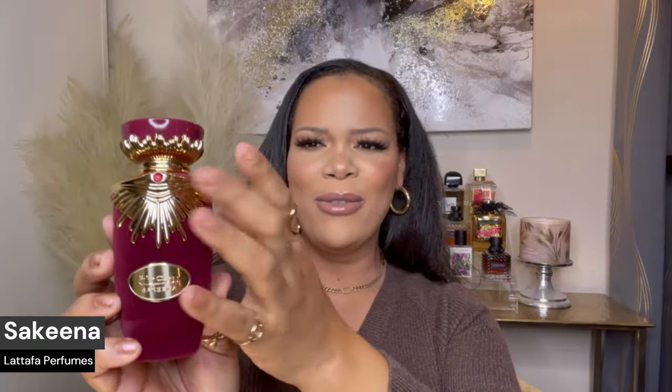I feel like if you mix Lattafa Yara Original with Parfums de Marly Meliora, you would get this fragrance. It's very, very pretty. And so the sister of this fragrance is Sakeena. The bottles are velour. I love the gold and the burgundy, wine-ish Merlot color of the bottles. It's so pretty. I really like it. They also have a blue one, which I haven't tried, but I probably will very soon.